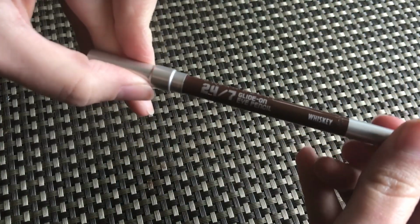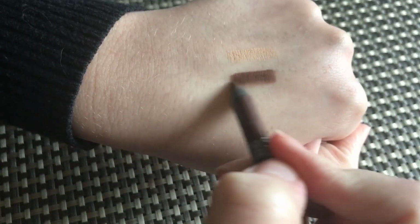The other one that I carry is Whiskey. I'm probably going to phase this out and move it to my personal stash and use my eyeliner for this because I do really love it. They wear all day, they're great, and they have an amazing color range.